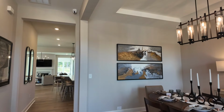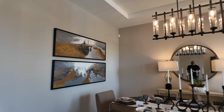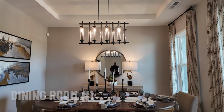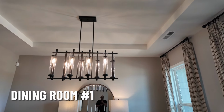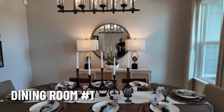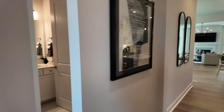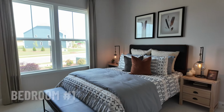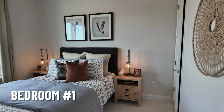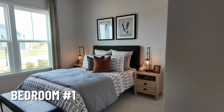Here we go. So as we make our way in, immediately you're greeted by this nice dining area. And then check this out too, guys. We got a nice tray ceiling up top. I do love that as well. Very, very spacious. And then we make our way here, guys. Got a nice bedroom right here on our main level. Now these ceilings are 10 feet tall, okay? This is a very, very high ceiling. But you got a nice bedroom right here.